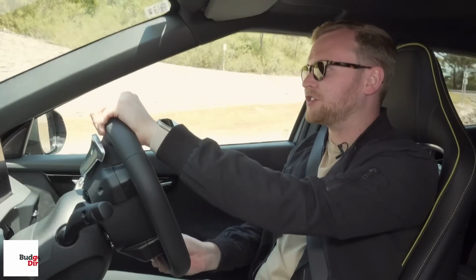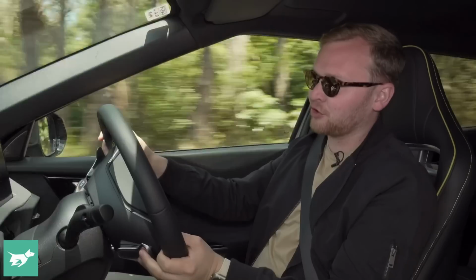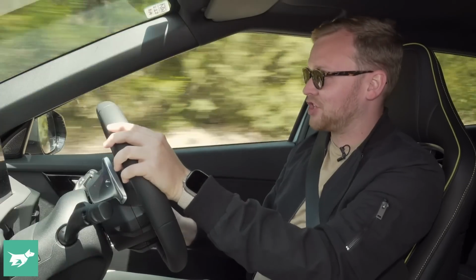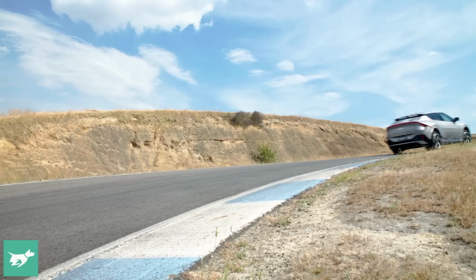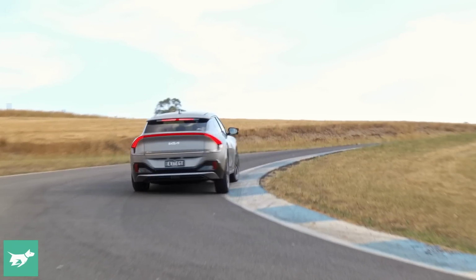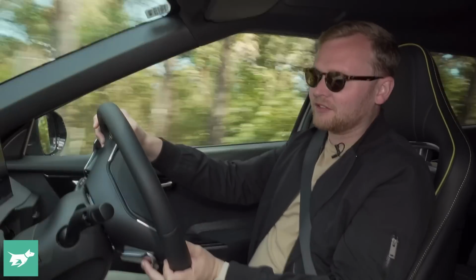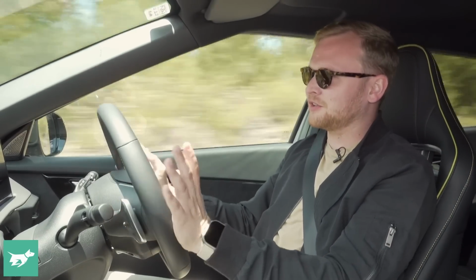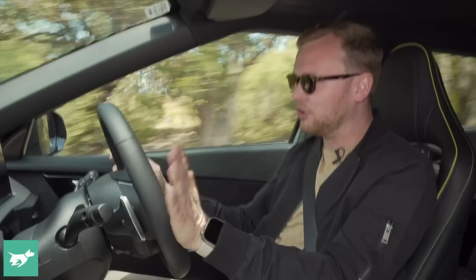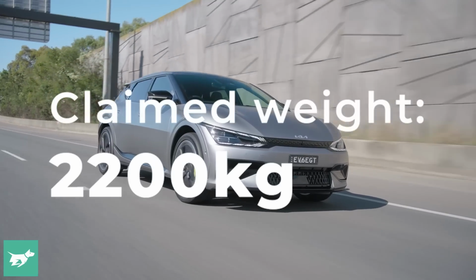But it's when you get to a genuinely challenging bit of road where it's really bendy and you've got a lot of mid-corner bumps that the GT separates itself out from the GT-Line, but also from a whole bunch of other EVs that typically don't manage their usually gargantuan weight very well. The Kia does. It's not a light car by any stretch, but of course we do have a low center of gravity, blah, blah, blah. All EVs have that. It's actually the suspension tech and how the car manages the weight that matters.